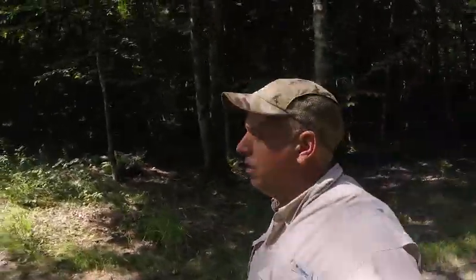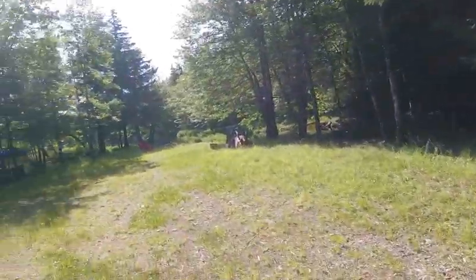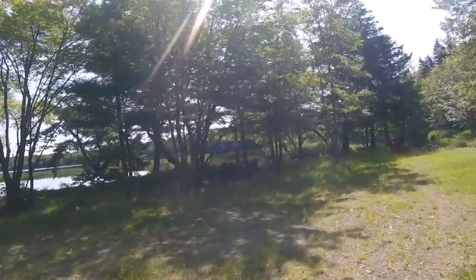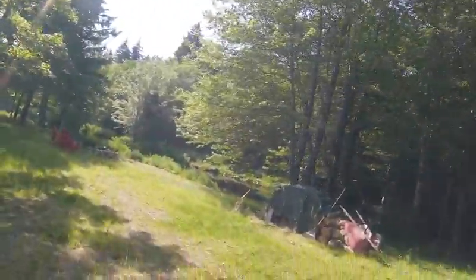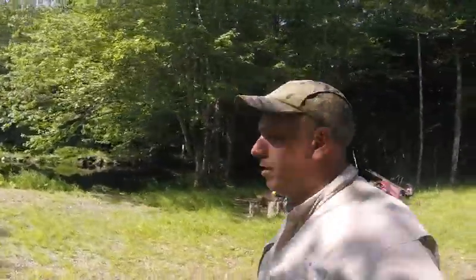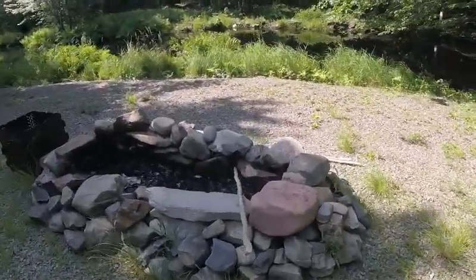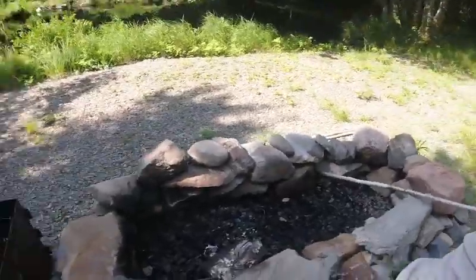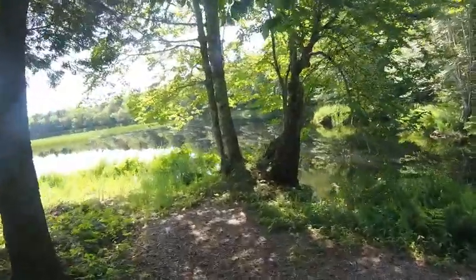So we're just arriving here at the camp location for the next day. Having a look around. This is looking pretty good. There's the mighty Metagan River coming out right there. Our little screen hut. We'll play some cards later and watch. Looking like an awesome looking day out there. Here's our fire pit. And this is what we've got to look forward to, the fish today.